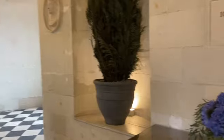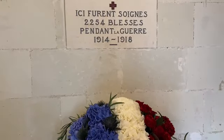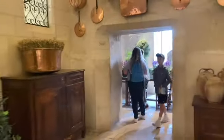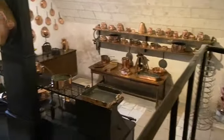And then this beautiful array of flowers dedicated to those who were hurt during the war, 1914 to 1918. This is where they cook some food, beautiful kitchen area. Here we go. Goes in here to the épicerie. We get all the little spices from all the flowers. Look how beautiful. Et voilà la cuisine. Enfin.